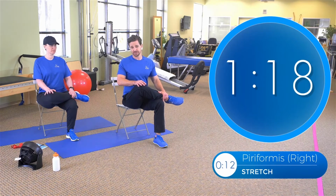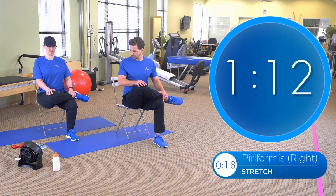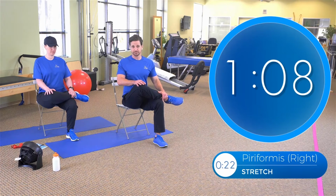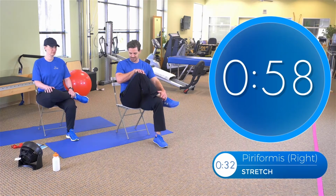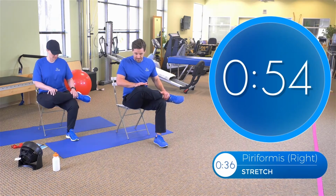Anybody who sits on a daily basis, which is quite a few of us for an extended period of time, this is a great exercise to make sure your posterior chain, your low back, your hips stay pliable. Most of us deal with some type or form or amount of spasticity, so it's very important to make sure you're lengthening these muscles on a daily basis to make sure we stay healthy. Slowly ease out, relax, sitting back tall. Let's go ahead and lean into it, put pressure down.